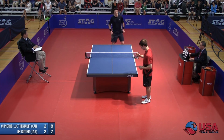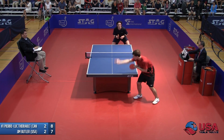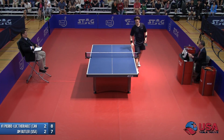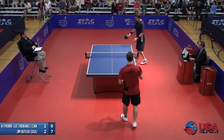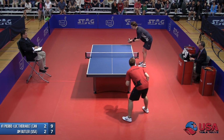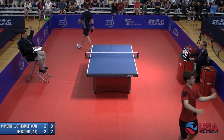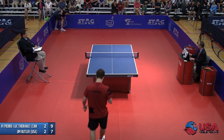Butler dusting off his racket. Theriault up by 1 serving. Nice forehand loop there by Theriault, being very aggressive in that point. Jim Butler, good ball control, but couldn't handle the power on the last shot. There's one by Jim Butler, again set up by a very tricky serve, very savvy play.